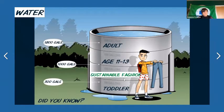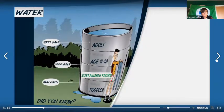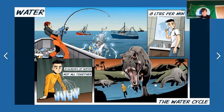I'll probably be too old in 2050. May not even be here. So we need to engage these people to think sustainably, think about fashion, and think, there's one pair of jeans, 1,000 gallons of water. And they all learn about the water cycle and realize, and a lot of adults I've shown this to said, oh, I never knew that. I never knew that we have a finite amount of water that's always been here with us.